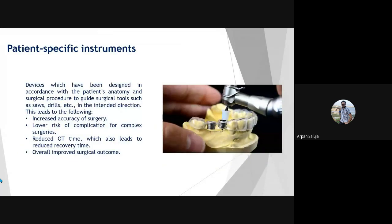Coming to the next application, patient-specific instruments. In this case, the anatomical model only helps with the visualization. But what if you have a particular surgical approach in mind and you want to translate that from the practice table to the OT table? How do you do that? So this is where patient-specific instruments come into play.